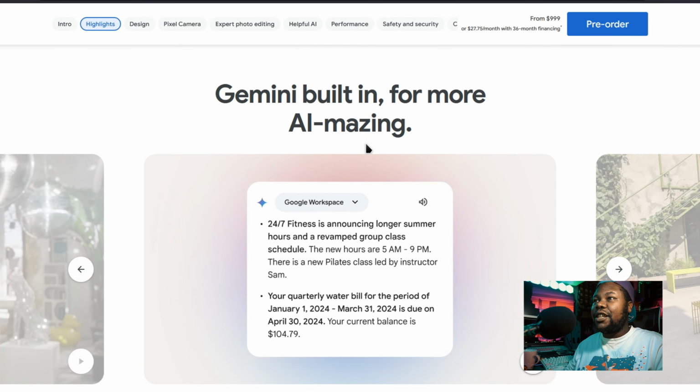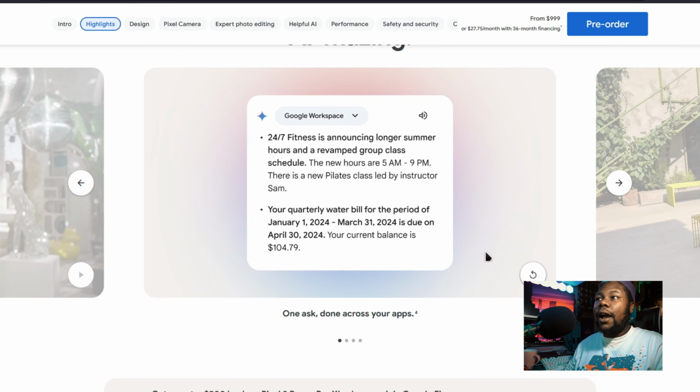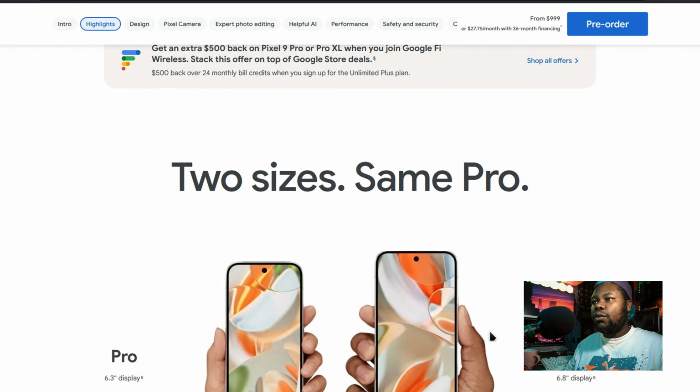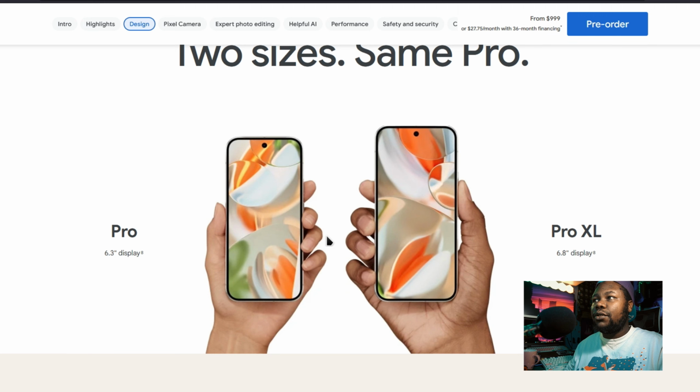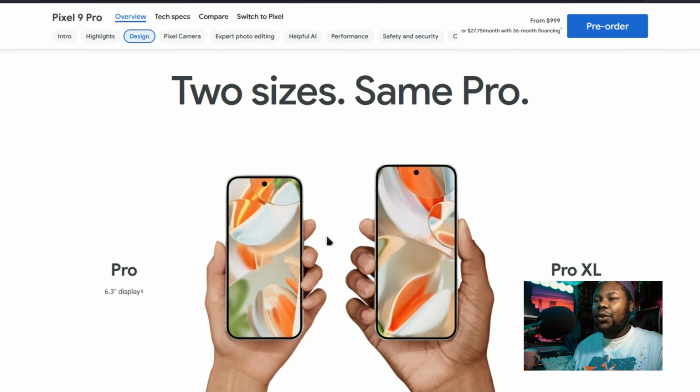Another thing, we have Gemini built in for AI, amazing. Gemini is a really nice AI, I can say, and it's competitive with ChatGPT, which Google improved throughout the device, with a bunch of features there. Another thing, you can see there are 2 sizes like the 7 Pro, which is great because Google decided to give people more room to choose if they would like a bigger phone or a smaller phone with the same specs, which is a really dope thing.